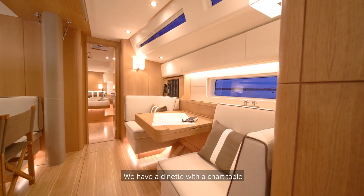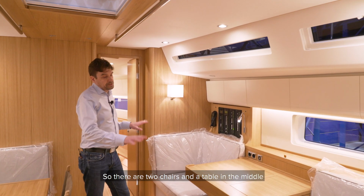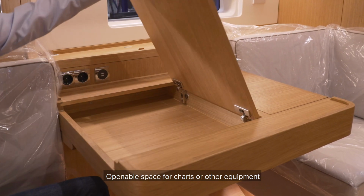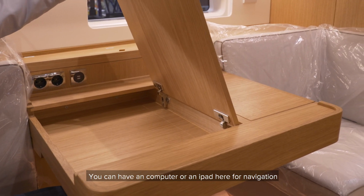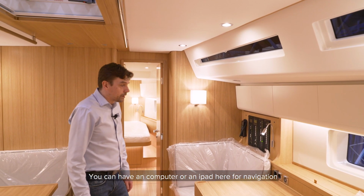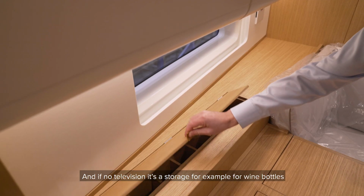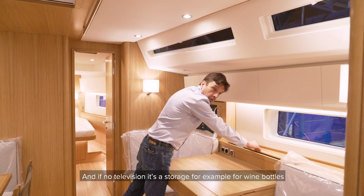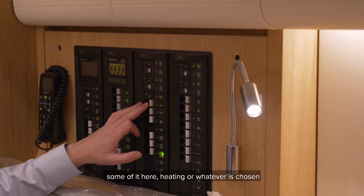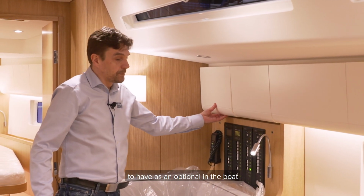We have a dinette with a chart table. So there are kind of 2 chairs and a table in the middle, openable, with space for charts or other equipment, and you can have a computer or an iPad here for navigation. Place also here for an optional pop-up television, and if no television, it's storage, for example, for wine bottles. Electrical panel, all other equipment, also some of it here for the heating and whatever is chosen to have as an option in the boat.